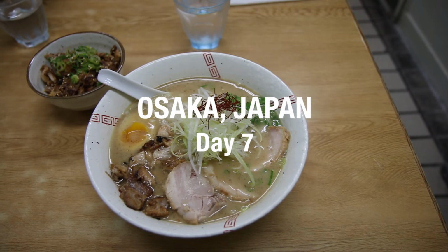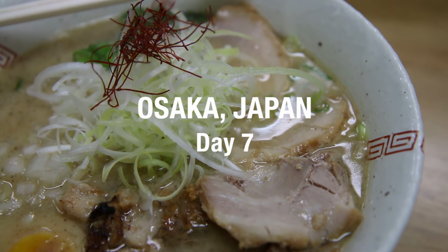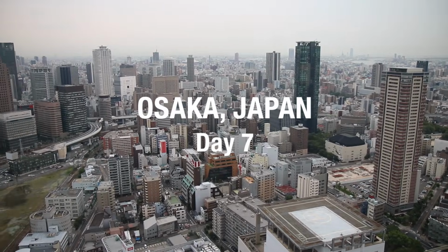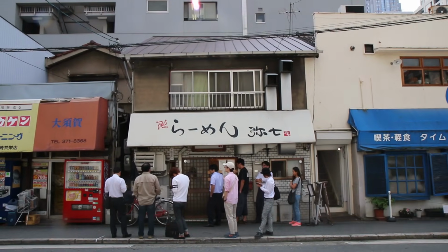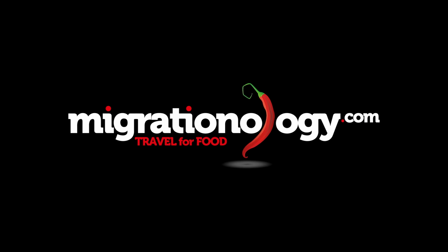Good morning everyone, it's Mark Wiens with migrationology.com in Osaka, Japan. This morning we are starting off at a famous restaurant that serves ramen, and they have a line already. It's right at 11 a.m. So we just got in line and it should just take a few minutes, and hopefully I will have a delicious bowl of ramen sitting before me in a few minutes.